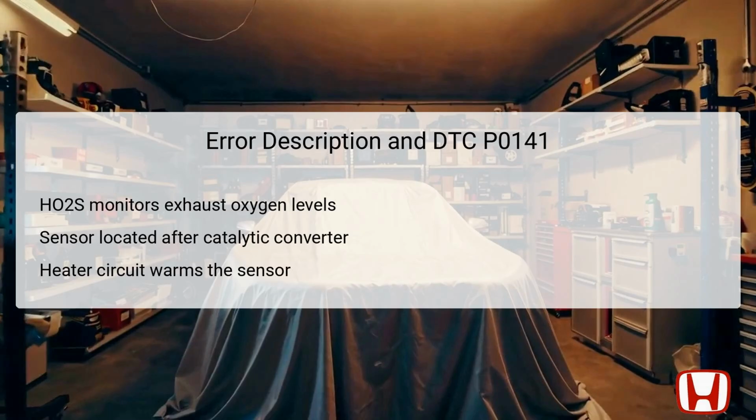Located downstream of the catalytic converter, it can significantly affect the vehicle's performance by contributing to fuel efficiency and limiting harmful emissions. A malfunction can not only trigger the check engine light, but may also have implications for passing emissions testing. Thus, timely identification and resolution of this error are crucial for vehicle performance and compliance.